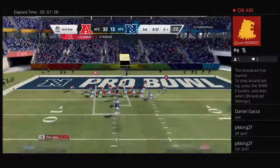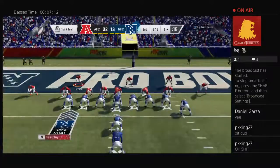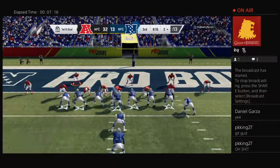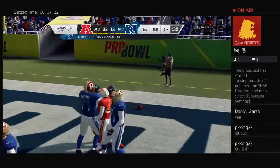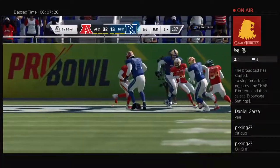They come out here in the I. 2 big plays in succession. Not sure this D knows what hit him, but now they've got to get ready. It's 1st and goal. Breeze to throw again, and that's going to be knocked away in the end zone. It's incomplete. Desmond King there on the coverage.